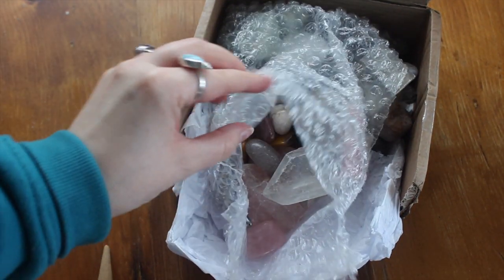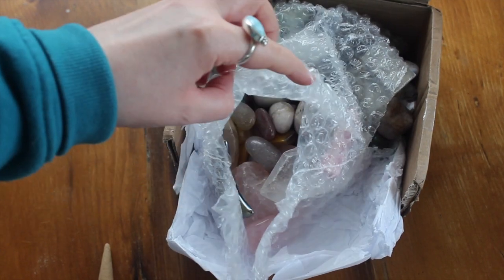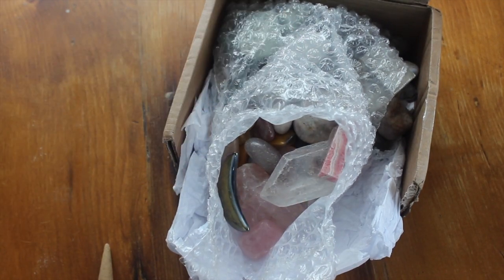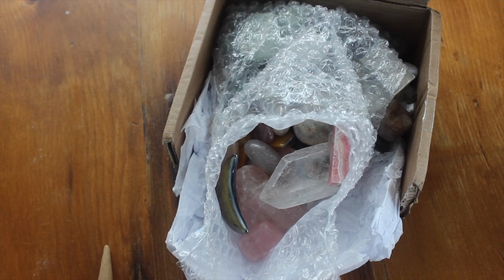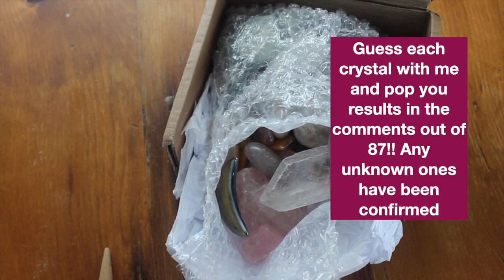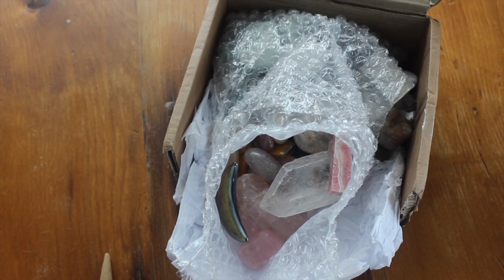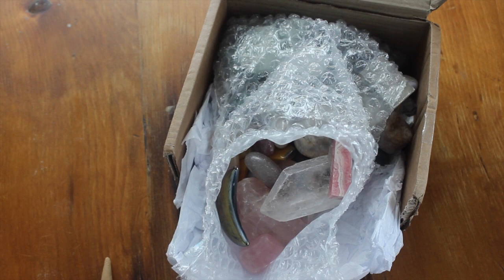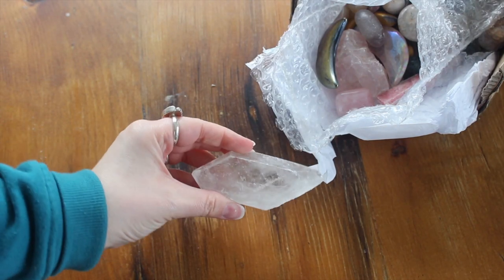Look at how much is in here. We have so much to go through. Oh my god, this is so exciting. I can't wait for this. Let's just dive in and let's see how many crystals we can guess, and let's add them up and then put them in the comments below how many you got right, and I can always double check any I'm not sure of with Maddie and pop them in when I'm editing so you guys know for sure what's what. Okay, so first up is this enormous piece of quartz.